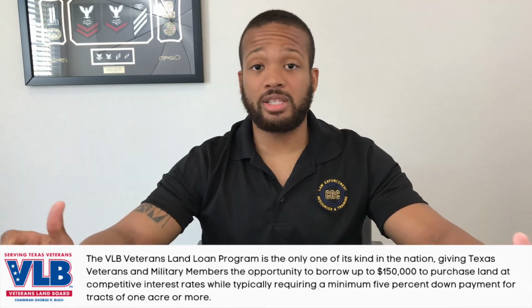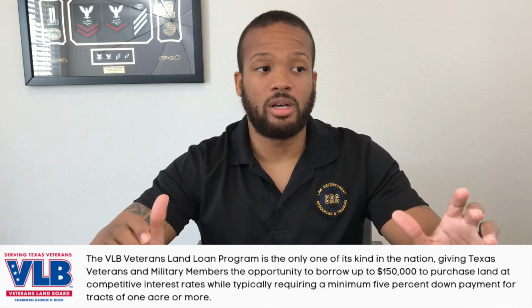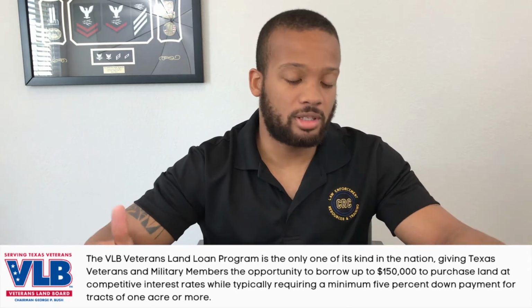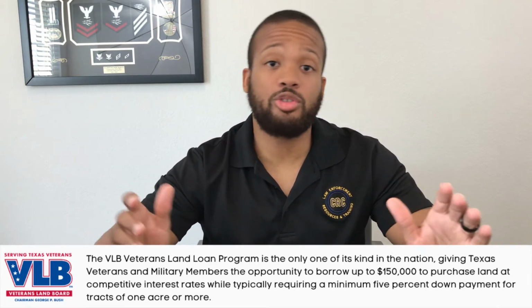If you've ever tried to buy land, you know it's pretty hard to get conventional loans on undeveloped land. However, at least here in Texas, they have a program and a little department called the VLB that provides veterans with up to $150,000 to purchase undeveloped land. Since we're already using that, even though we only used a very small portion of it, you can't have two open Veteran Land Board loans at the same time. But I knew I wanted land because I knew everything that's happening in Texas.